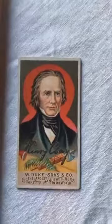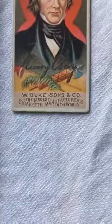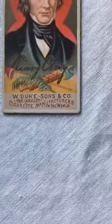You can see here, this is from W. Duke & Sons, the largest cigarette manufacturers in the world. For those of you maybe not aware of it, the Duke family is the benefactor of Duke University. So that's where their funding originally came from.